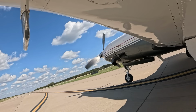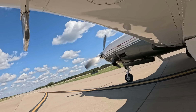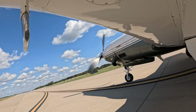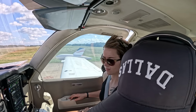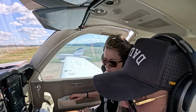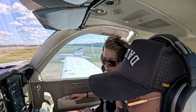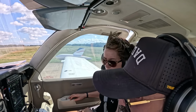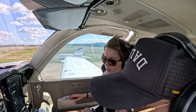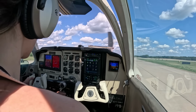Go ahead and spool this thing up to 1720. All right, we're going to check the governor. When you push one, nothing should happen. Push the other one, nothing should happen. Push both, it's going to drop down. Should move back up to normal, and then you let off. And that was a good governor test. We already checked the annunciator panel. Check and make sure everything is in the green. Everything is in the green.